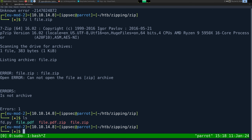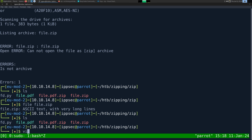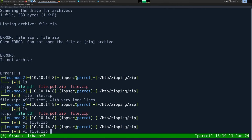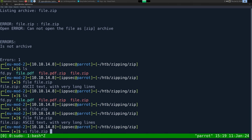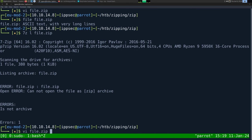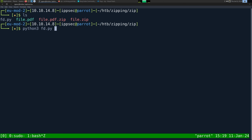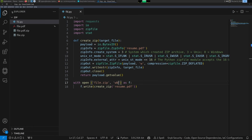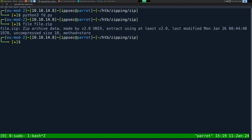Oh, file.zip. It is not an archive. Oh, it's got the b encoding. There we go. Oh, no, it's still not. Wonder if that's just how we're writing it. With open, let's do file.zip, binary as f.write. What's this going to do? See, must have exactly one create mode. Write binary. Okay.